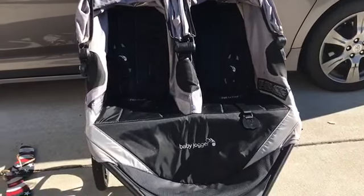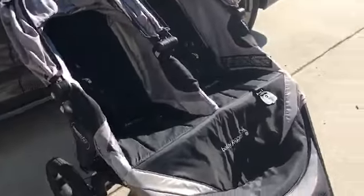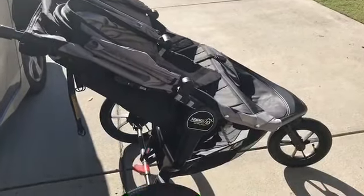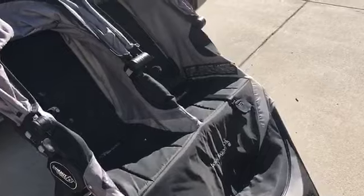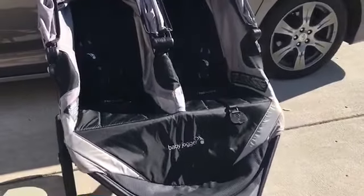For us, it was worth it because we knew we were going to get a lot of use out of this stroller for years to come with our children, and we do plan on having more kids. So I figured this stroller would probably see us through at least a good 7 years. So we really didn't mind spending the money on it. But of course, you can always search your local Facebook Marketplace or Craigslist for a used stroller.